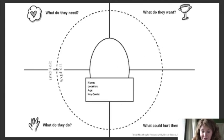Lower left is what do they do? Upper left, what do they need? Upper right, what do they want? And lower right, this is the one that maybe you haven't seen before, is what could hurt them, what could be some dangers. I filled this out just kind of off the top of my head.